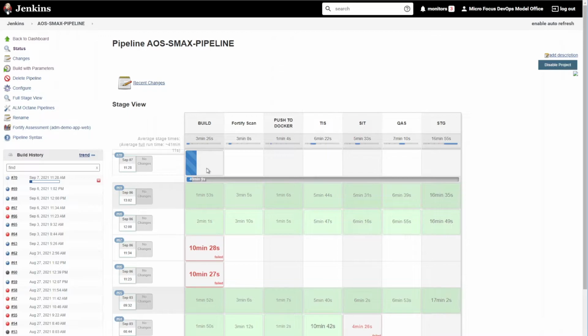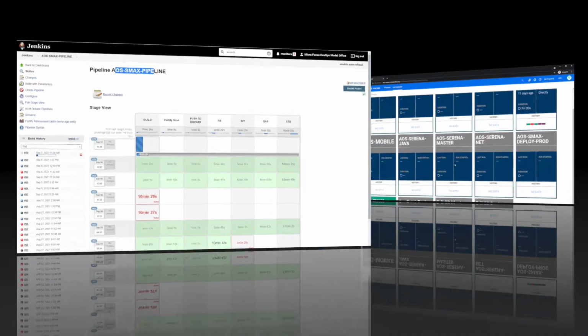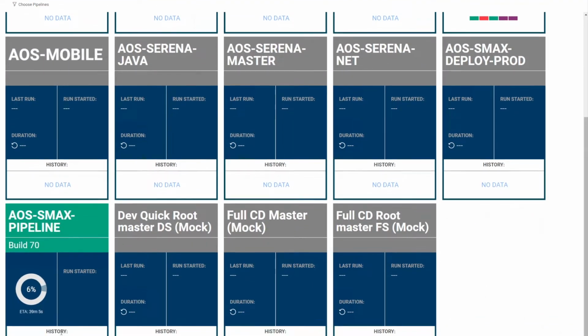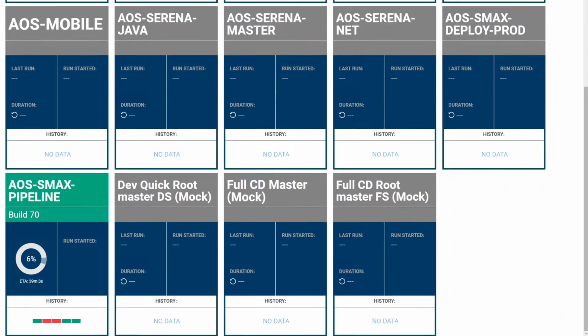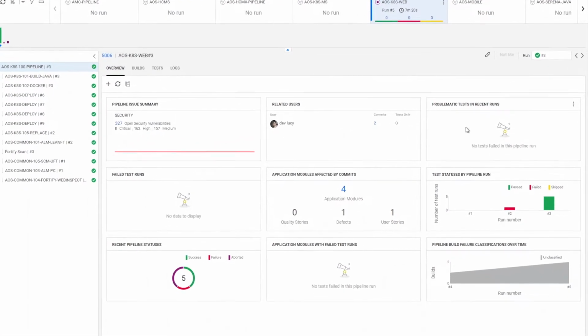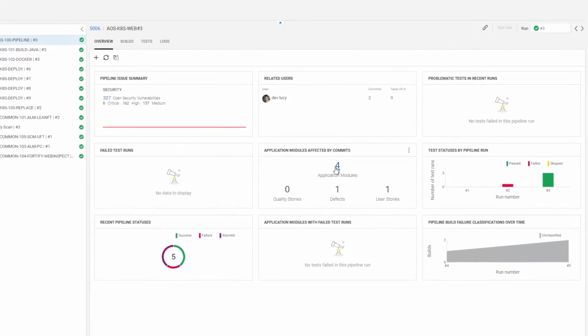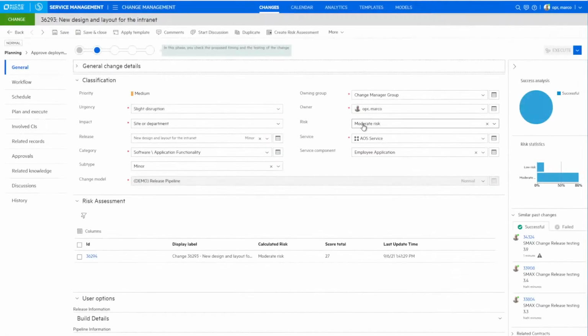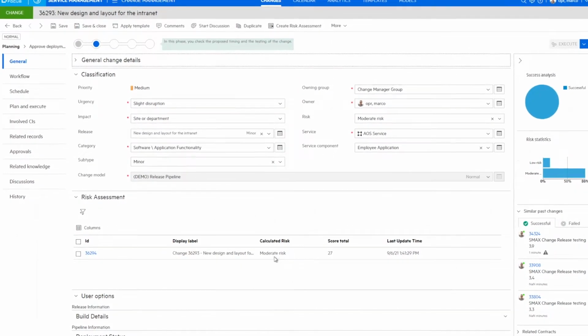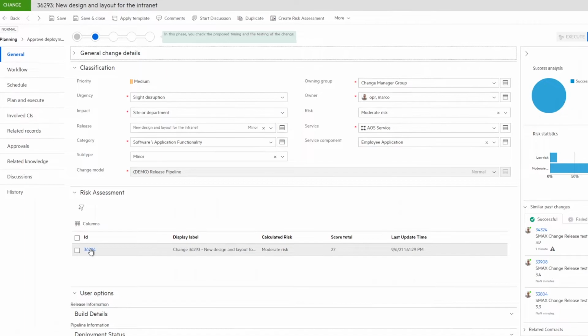Here in Jenkins, we can see the full process of the execution. Also, the development team can follow the execution directly from Octane. Once the pipeline is successfully executed, the change is automatically updated with the information needed for assessing the risk. The change risk analysis system has been automatically updated with different KPIs needed to correctly assess the risk score.